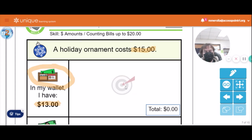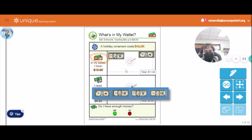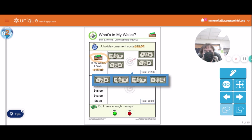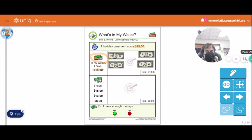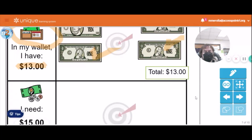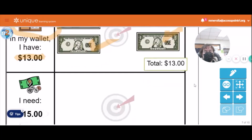All right. So $13 is going to start with a 10 and then a 1 and then another 1 and then a third 1. Now I'm zooming in so you can see it. $13 is a 10, plus a 1 is 11, plus a $1 bill is 12, plus a third $1 bill is 13. But the question is, if the holiday ornament costs $15, is $13 enough to buy it?